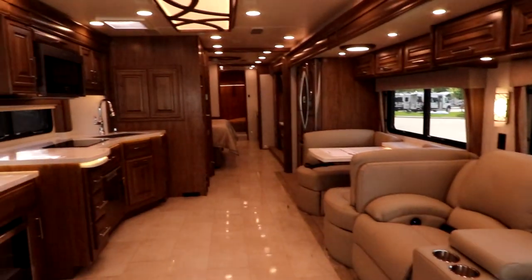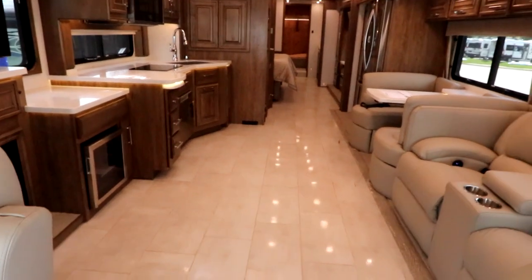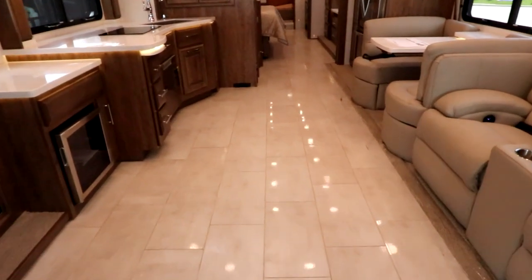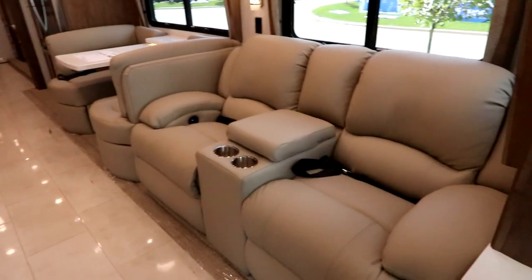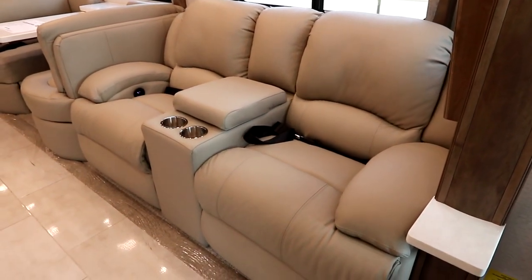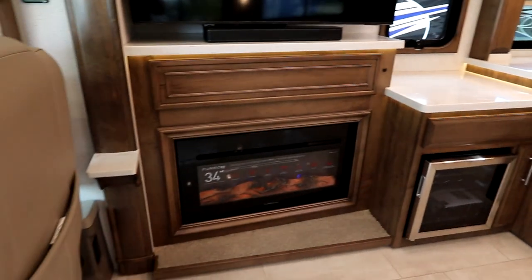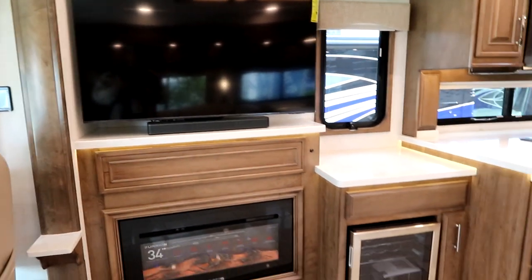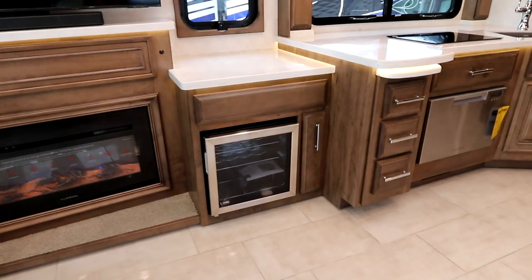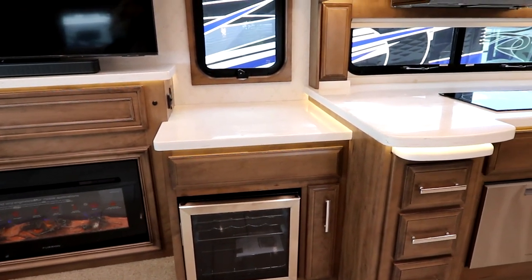Now, as we spin around, you're going to notice this is a very, very spacious floor plan. We have ceramic tile floors here in the living area. It's a heated floor. Nice large power recliners for your home theater seats. Right across is our fireplace and our big screen TV, and next to that is our wine fridge, so we can keep our wine nice and cold for entertaining or just for us to enjoy.